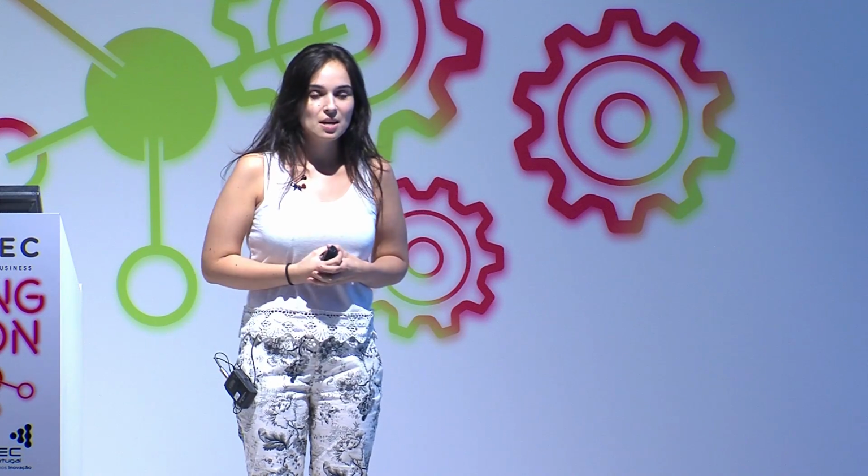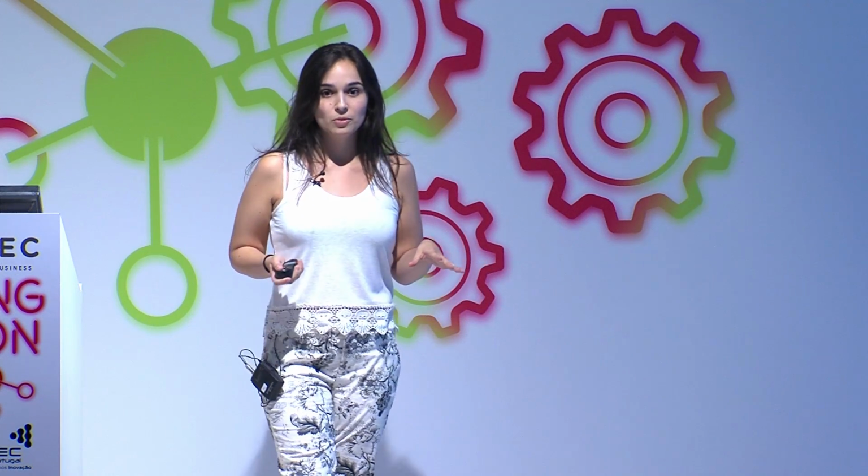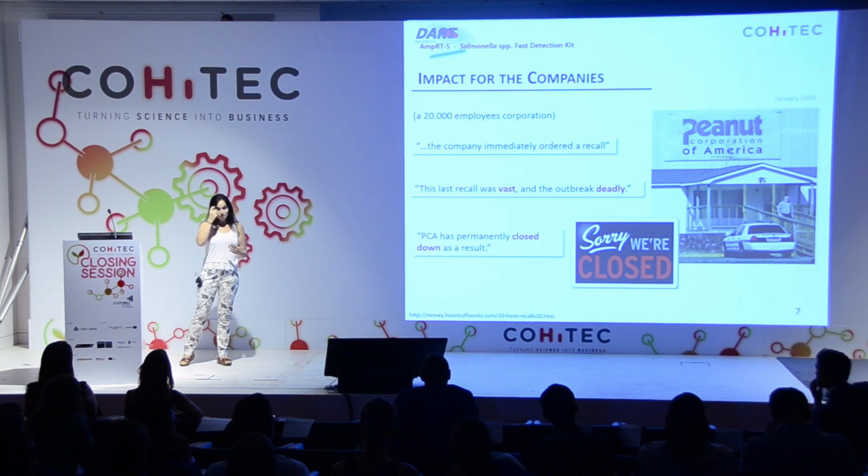Now, let me go through an example. We have this big company in America, peanuts. That's the product. We don't think of Salmonella when thinking of peanuts. But they were a big company, 20,000 employees. They had to order a vast recall, and still there were deaths related to this peanut contamination. The ultimate outcome was for them to close doors. The company went bankrupt, and other companies that were dependent on this company were struggling and losing money as well.